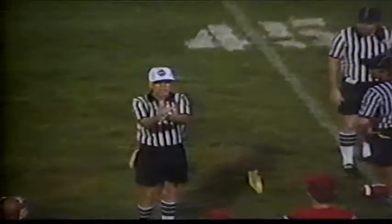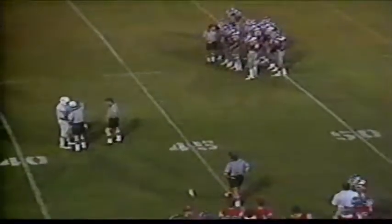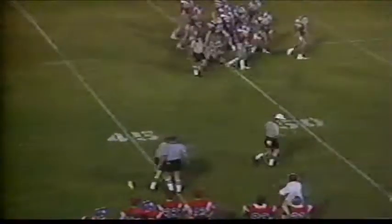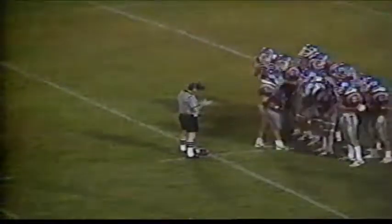The call is a face mask against Warren County, and illegal use of the hands also against the Pioneers. The ball is down at the 45-yard line, but with the double foul, I believe it'll go quite a bit further. Right now, the official is discussing the options with Lebanon captain Larry McCrary, number 76. A 15-yard penalty has been assessed against the Pioneers, bringing the ball down to the 40-yard line of Lebanon.